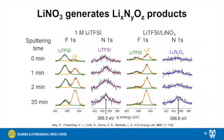If we focus on this panel on the right, we're looking at the depth profile XPS for our nitrate-containing sample. And what we see here, if we focus on the nitrogen region, is that we don't really have any nitrogen-containing reduction products on the very top surface of our SEI layer. But as we start to sputter down into our SEI, we do indeed start to see these nitrate-containing reduction products.